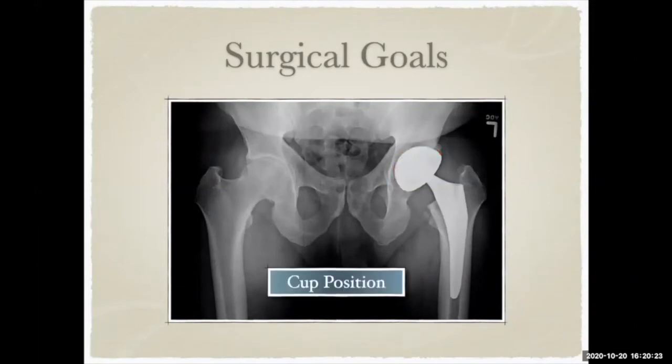Next, we look at cup position. And in cup position, we're looking at the angle of the cup relative to the patient's pelvis. So what I'll do here is I'll draw a line across the bottom of the pelvis, and then we draw a line tangential to the position of the cup. And you see here, I've written 43 degrees. It's measured at 43. And our goal during surgery is to place that cup at about somewhere between 42 to 44 degrees. 40 to 45 degrees is even acceptable. And in this case, it is 43. So anything in that early 40 range is great.